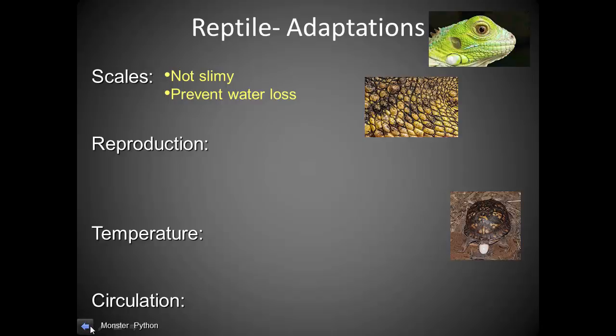Did humans develop from reptiles? Mammals did branch off from reptiles, so indirectly, yes. So we're like reptiles? No.